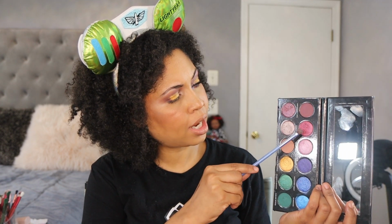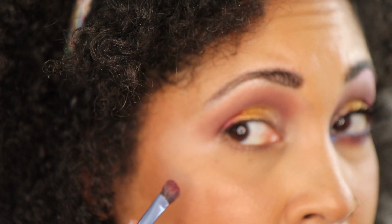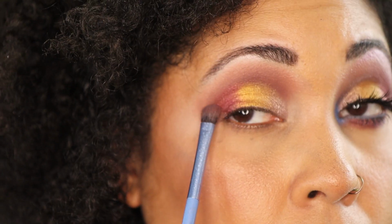Now I'm gonna take this smaller blending brush. This is by Lavish. This is an eye shader. And I'm actually gonna go into the shade Opera Rose. And I'm gonna spray this with setting spray and put this on the outer corner. Also bringing it over Exquisite Opulence just a little bit. And just bring it up into the crease.